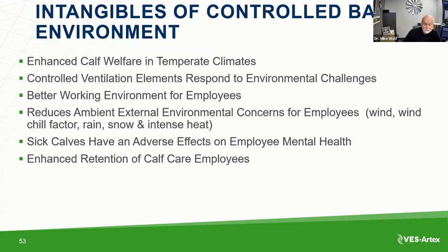We want to cool that environment for those calves in the summer, and it helps to reduce those flies that are in the environment. So other intangibles that we have: enhanced calf welfare in temperate climates. Again, you have a facility that by automated control will ramp up and down as conditions are required. You got a better working environment for the employees. And again, we're trying to mitigate those external forces that the calf as well as the employees are working with. And just working with sick calves does take a toll on people's mental health. And it's very frustrating when they seem like they're doing all the best they can, and maybe it's just that environment that they're living in is having the bugs take over the balance of how much they have to deal with.